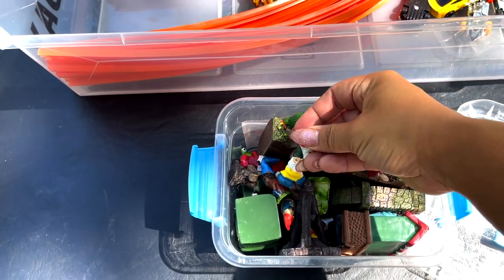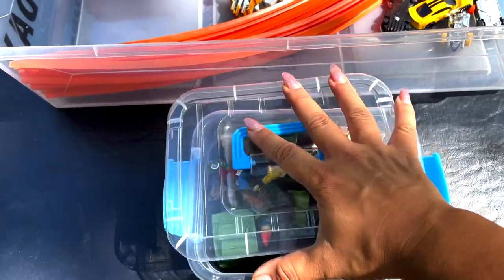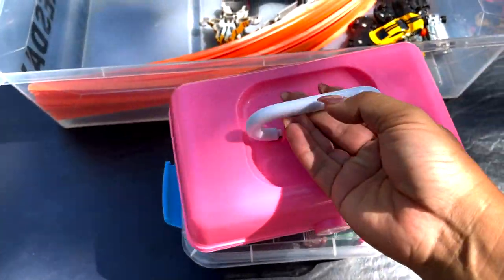But I got them so they can set up a little village and play with them. I thought they would have so much fun doing that. So I just put them all in here. And then I have these ones for the girls.